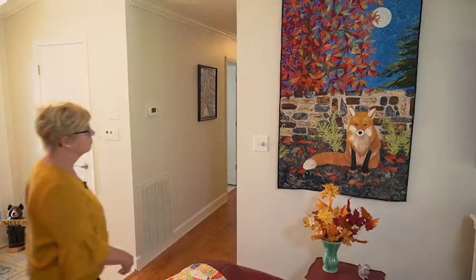You mentioned that you have some other quilts. I do. Can we go in the other room and have a look at it? Sure, let's do.